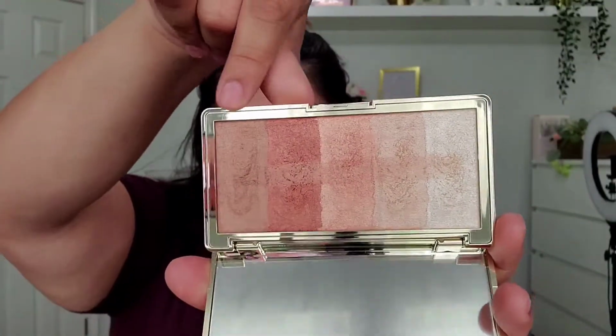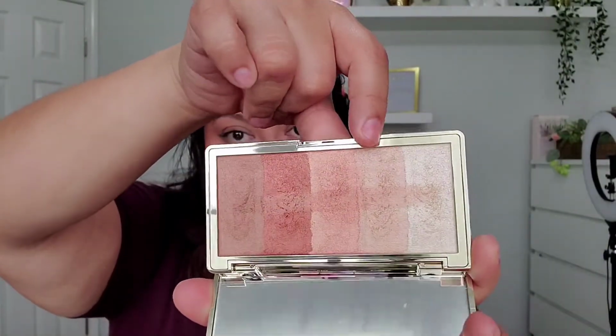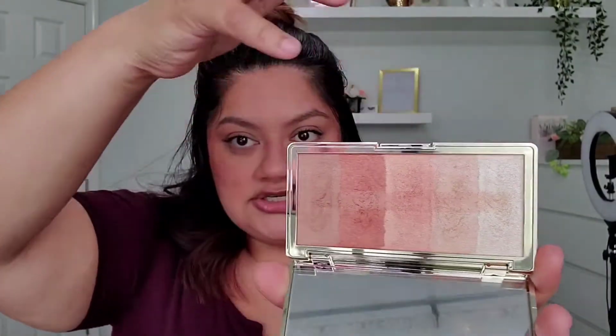So I like the variety in here. It seems like whoever got this could easily make it work for them. People with deep color skin, with light skin, fair skin, and all that. I'm just wiping it away. I don't like leaving it on me. It seems like this would suit a lot of different skin tones. The deep people could definitely use this. More medium to tan can use these 3, and then light to fair, these 2.